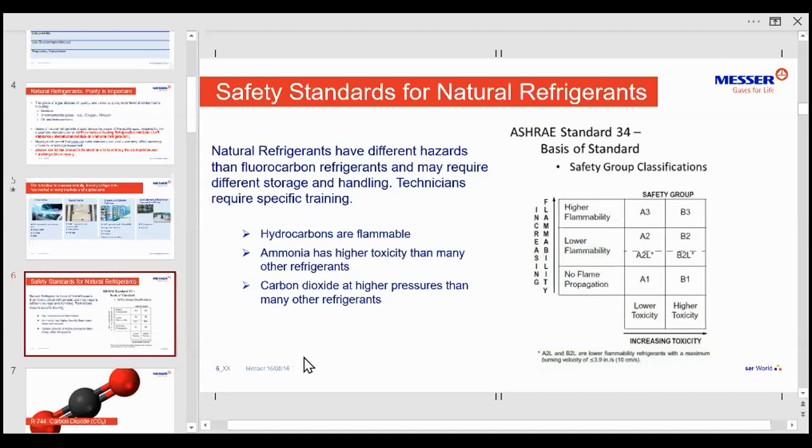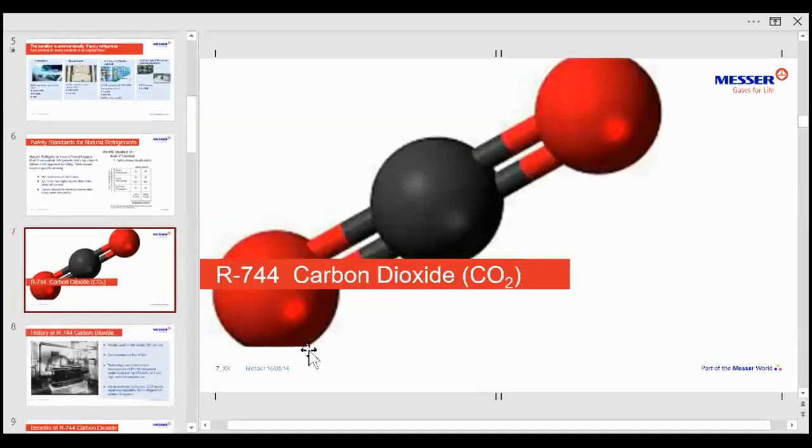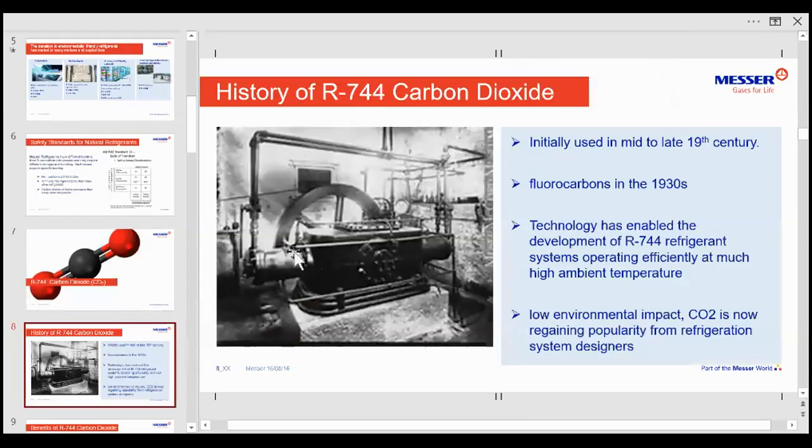So that being said, we'll start talking a little bit specifically about the different natural refrigerants themselves, starting off with R744, carbon dioxide, CO2. Basically, this molecule has been around for a long time and was actually one of the first gases to be used as a refrigerant back in the late 19th century.